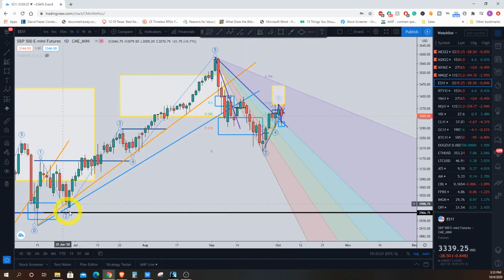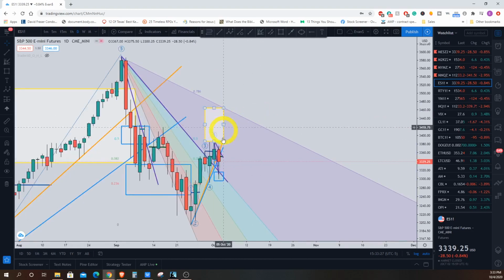This daily long 1, 2, 3, 4, 5. That was a short setup right there. But then once it hit 38, it created a long setup. So I am looking for price to come up and continue its move up here going into next week for the S&P 500. And it just depends how much and how quickly it's going to move up.